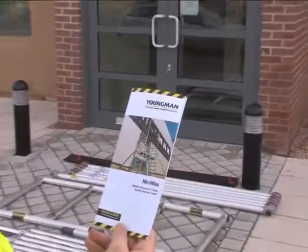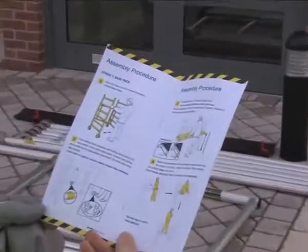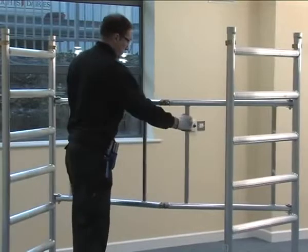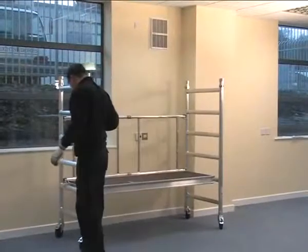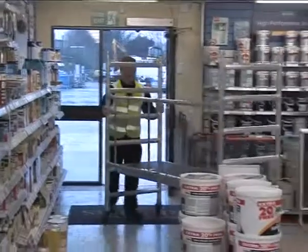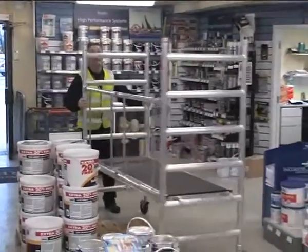A full assembly guide is provided with all tower systems. Simple to assemble and move around the site, Minimax has locking casters to ensure no movement of the tower when in use. Ideal for use inside and out, Minimax fits easily through a standard doorway.